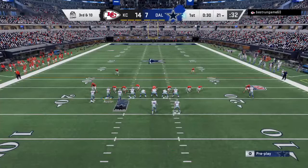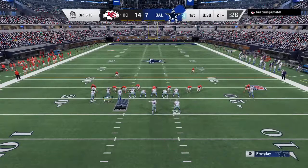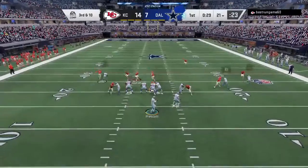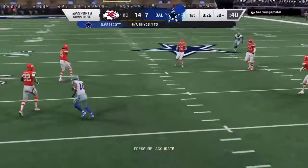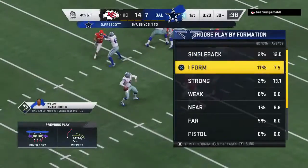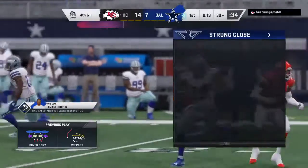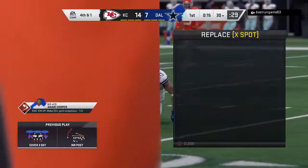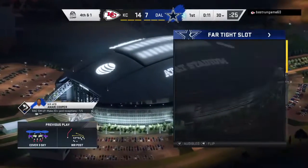Now they face a 3rd and 10 after back-to-back incompletions. From the shotgun, it's Prescott, and he finds Austin, complete. They do get 9, but it leads to 4th down. Obviously, they didn't get everything they wanted on that completion, but they put themselves in a spot where you've got to at least think about going for it. I know where we are on the field, but still, you've got to think about it, don't you?